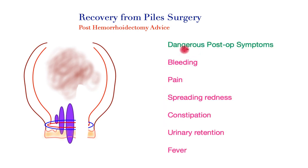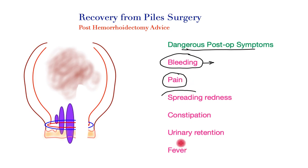Now let's review some of the dangerous postoperative symptoms that ought to be reported to your healthcare provider. The first one is bleeding. Any excessive bleeding in the recovery phase ought to be reported immediately, and if excessive, patients must make their way to the nearest hospital. Inability to control pain should prompt a very early discussion with your healthcare provider and change of strategy. Spreading redness and fever, or fever on its own, may be indicative of an infection.